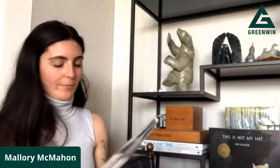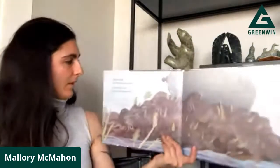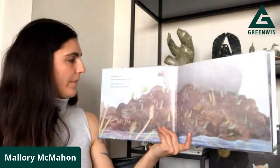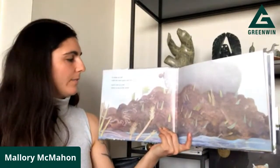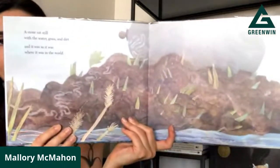Our last story will be A Stone Sat Still by Brendan Wenzel. A stone sat still with the water, grass, and dirt, and it was as it was where it was in the world.